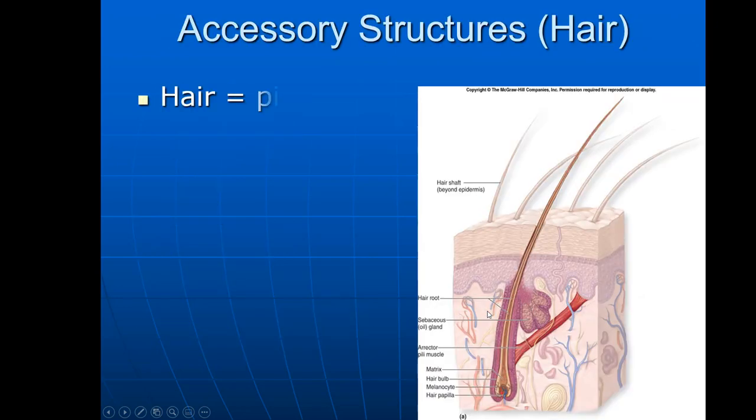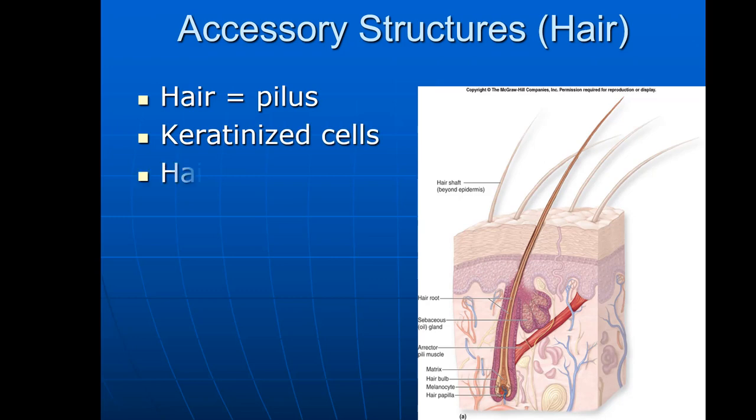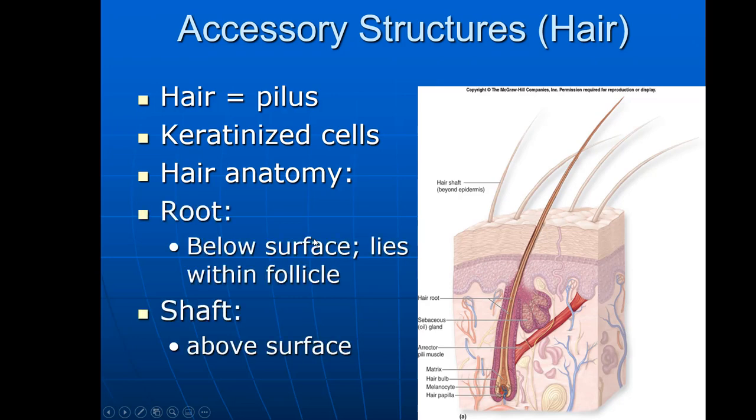So let's talk about the hair now. Hair is also called a pilus. That's the official term for it. It's also very similar to nails in that it consists of keratinized cells. So anatomy of a hair, there's different parts, but for starters, the part above the surface is called the shaft. Anything below the surface of the skin is called the root. And the root lies in this structure called a hair follicle.